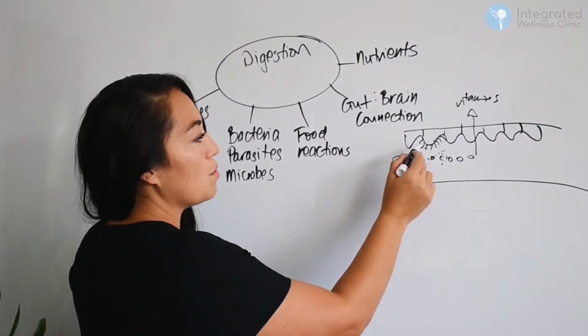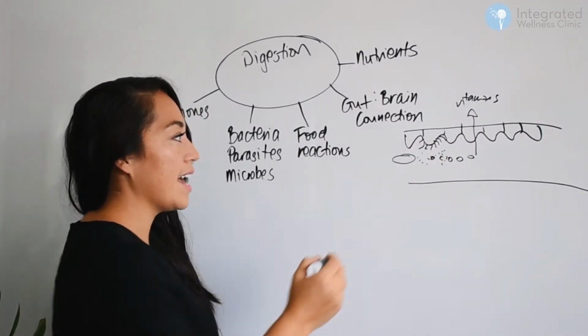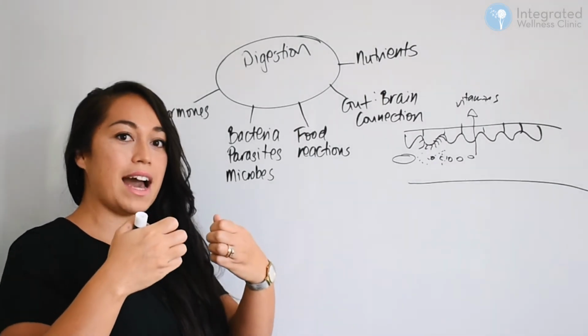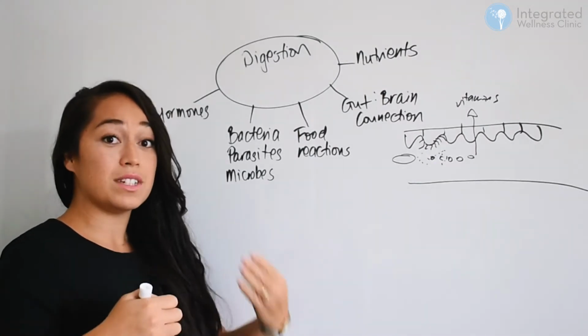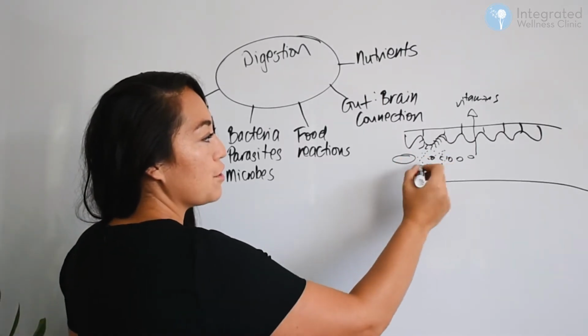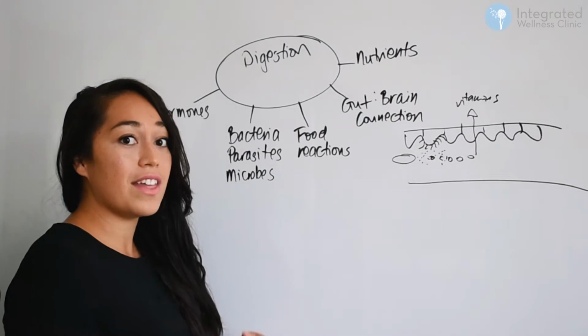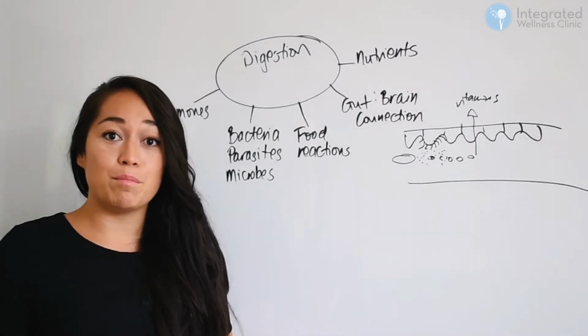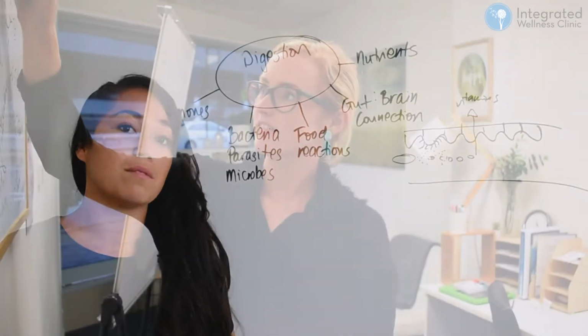In some people, what we see is that these little hairs, they're not as plump or as healthy as they could be, so they're slightly drawn back. When they're slightly drawn back or damaged, they may not produce enough of these enzymes, so the food doesn't get broken down enough. And that's what you call a food intolerance. And often you'll experience bloating or a change in bowel movements.